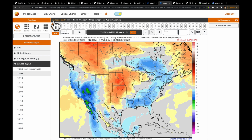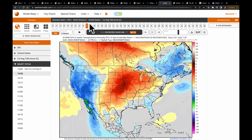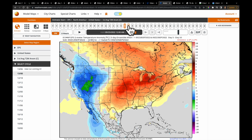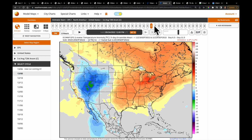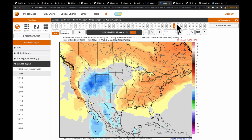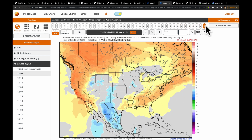Now those temperatures. So if we walk through this 5-day sliding window, you can really see the pattern opening up into that deeper trough west, broad ridge east. Temperatures could be 10 to 15 degrees above normal in this particular area. Because of that, the risk of an early frost in the month of September keeps diminishing if you are east of the Rocky Mountains. And we just don't seem to see a high enough amplitude pattern to really draw in some deep cold air before we get into the month of October. So that's a good signal overall.